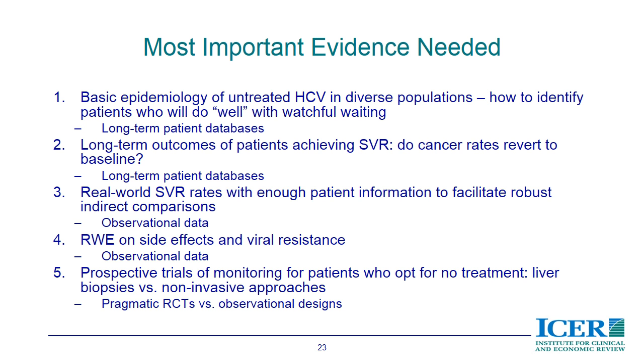We need real-world evidence on side effects and viral resistance. There's still, given the short duration that we've had so far, concern about real-world viral resistance when patients may not be as perfect at taking all their medications as they've been in the clinical trials. And again, a bit of a sidelight, but something that I hear clinicians talking about a fair amount too, is that we need prospective trials of how to monitor patients who opt, for whatever reason, for no active treatment at the time being. Should patients be monitored with liver biopsies, or are there other non-invasive approaches? And a lot of these can be done either through pragmatic RCTs or observational designs. So I'll stop there, and look forward to the other comments and the questions later.